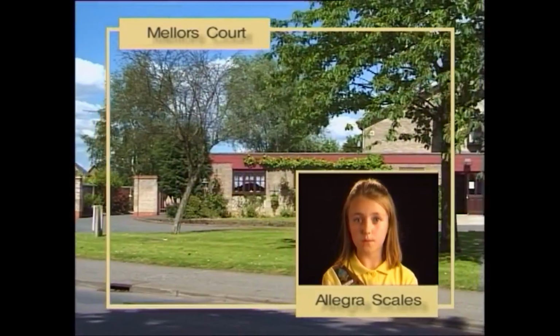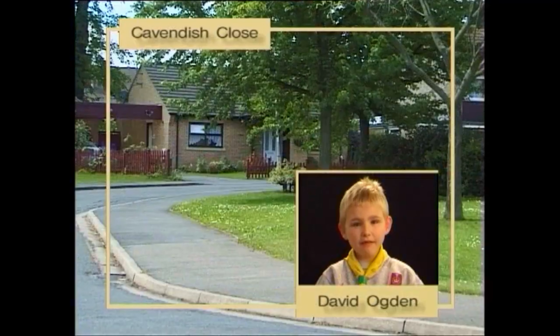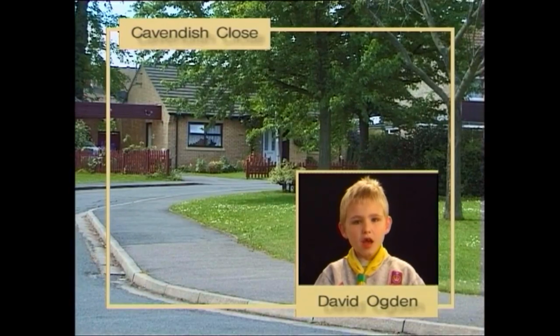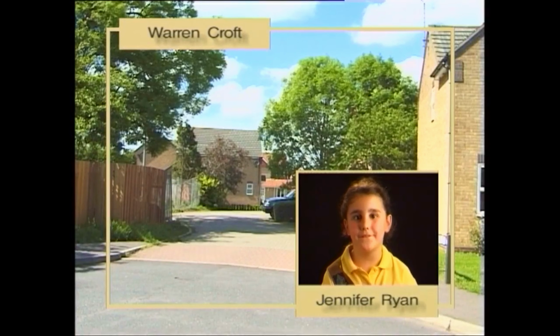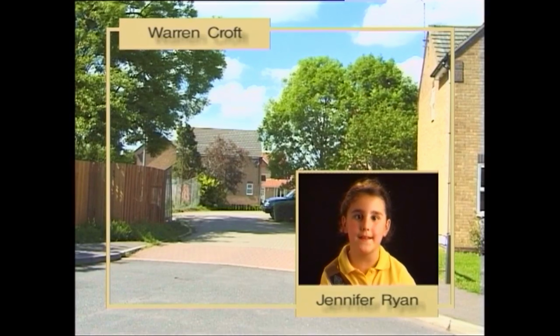The old people's home, which was opened in 1971, has been built on the original site and is named Mellors Court. Cavendish Close was named after William Lord Cavendish, who was the Earl of Devonshire. He purchased the land known as Sawtry Moyman from Oliver Cromwell back in 1608. Warrencroft is named after Frank Warren, who used to run the Oddfellows Arms in Church Street. In the old days, all pubs used to have paddock land, and this area went with that pub.